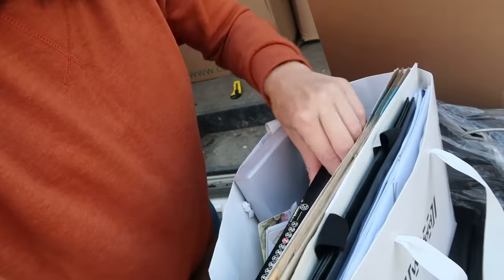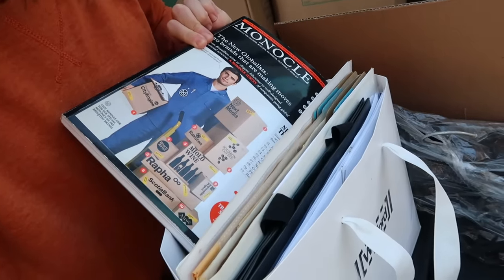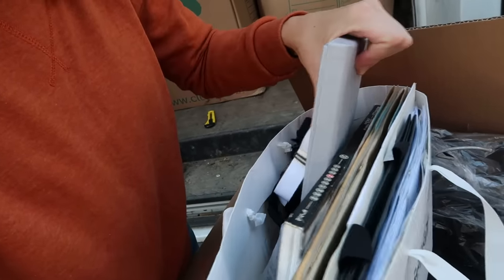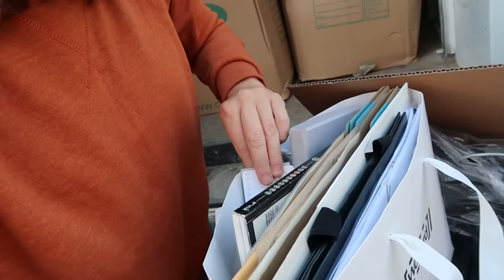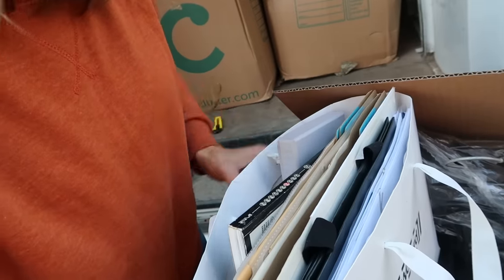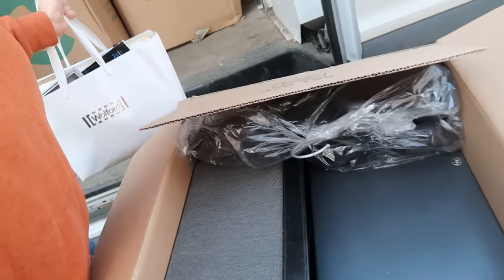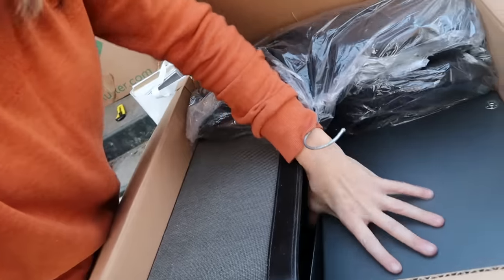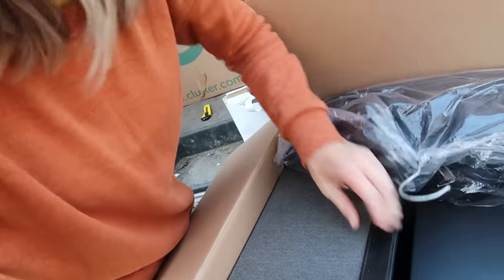We have some receipts, Monocle, a briefing on global affairs, business, and culture. It looks like some ribbons. I'll have to go through that more. Oh, that's like a coupon. Oh, is that a lockbox? Something made in Italy. It looks fancy. Oh, I don't think it's a safe. There are drawers, so.